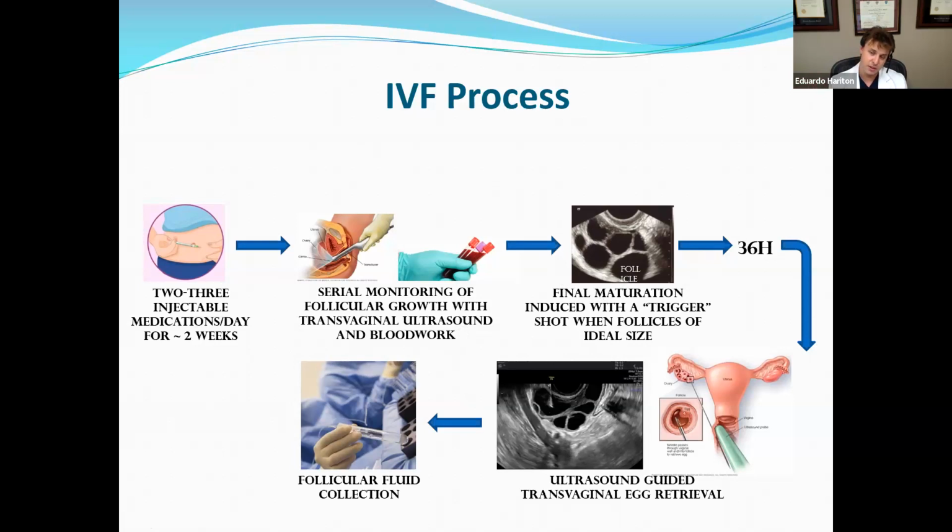So we give you a similar trigger injection, but rather than let you release those eggs, we want to get them out so that we can get them in the lab. So exactly 36 hours after that injection, we do something called an egg retrieval. You come to our office in the morning, typically, you get an IV so that you get some light anesthesia. You're breathing on your own for the most part, unless you have a reason not to, where they need to support you more. But for the majority of patients, you get an IV, you take a nap that takes somewhere between 10 and 25 minutes.